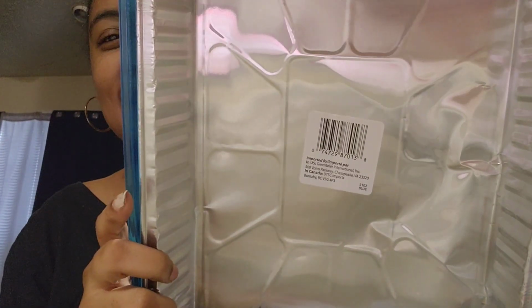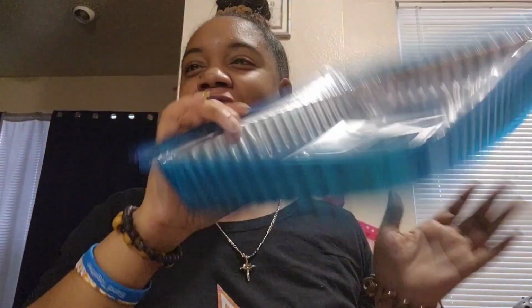Picked up this tray. I like that it comes with this cover for whatever we cook. We can cover it up. And, you know, it's the color for me. It's the color for me.